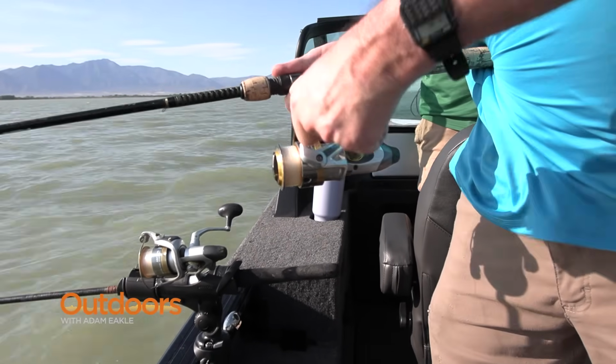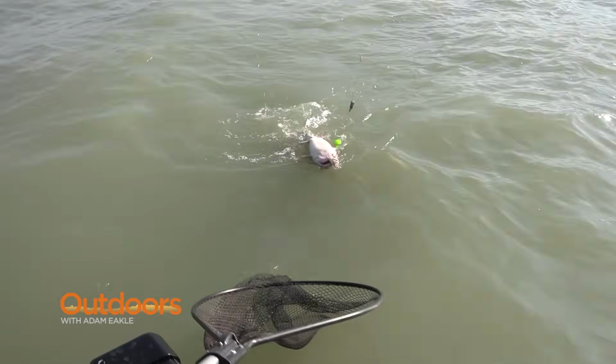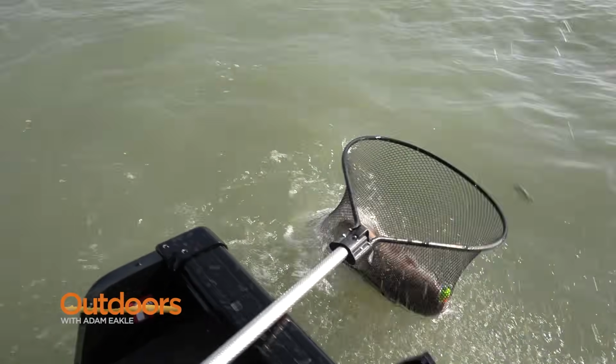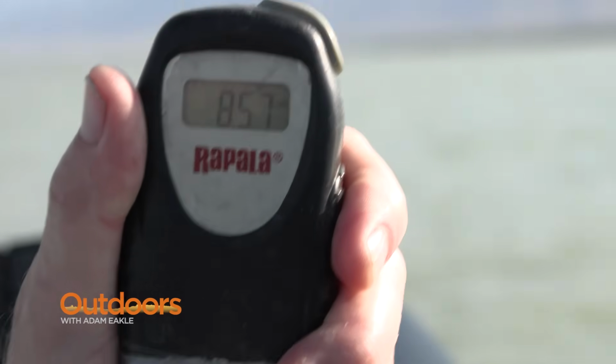Pull and drag now. So that one's 6 or 7 pounds, maybe 8. All right. I think he's 28 inches, which would make it close to 9 pounds. Close, 8.5. 8.5. Yeah, right on, man.